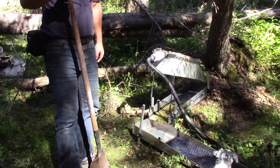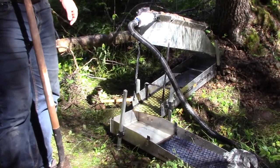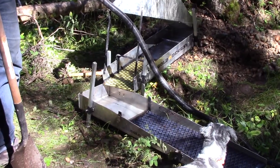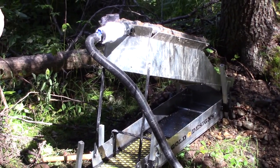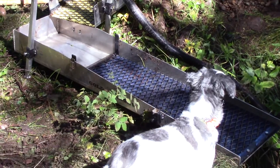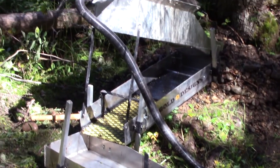I do have the extension put on here because I just don't trust that yellow matting to catch everything. So I set it up just to be sure. I'm gonna change that out as soon as I can. Based on other testing, I've found gold in the extension, so I don't like that yellow stuff. So onward, and we'll do the second part of our pay dirt. Can't wait.